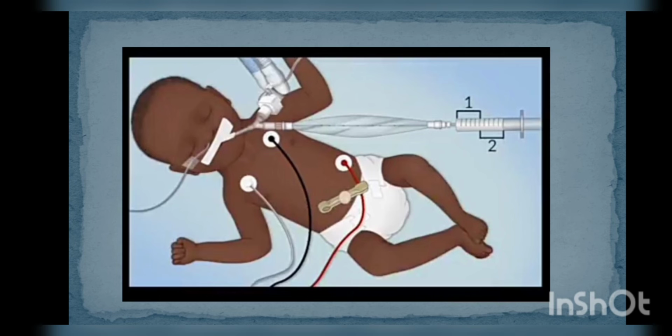A baby boy AJ with a gestation period of 27 weeks and a body weight of 880 grams. The tidal volume was 4.5 ml per kg and the peak pressure was 28. The respiratory rate observed was 30 and the oxygen requirement was 50%.